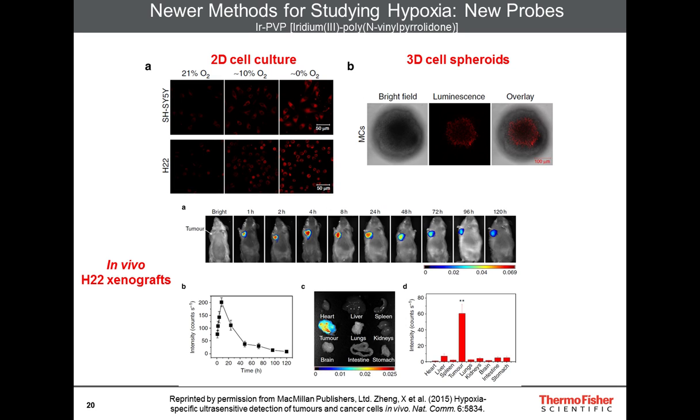And as mentioned, this probe is really engineered to work in vivo, and in this series of images from a non-invasive live imaging experiment in xenograft models, you can see that a single injection is able to detect the hypoxic signaling in this xenograft model for several days. And also, when you excise tissues as well as the tumor, you can see this very specific accumulation within the hypoxic tumor environment.